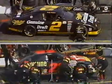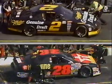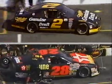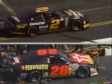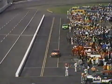Jack to the right side, whereas Rusty's crew already on the left side, putting left side tires on that machine. Now Davey's crew scampering around to the left side of the Haviland board. A chassis adjustment to Davey's car. While Rusty is off the jack and headed down pit road, Davey's still on the jack. Left front, left rear lug nuts on. They've adjusted the chassis, and now Davey Allison heads back to turn 1.